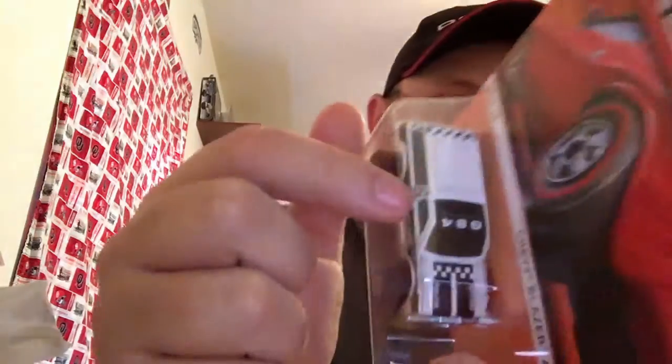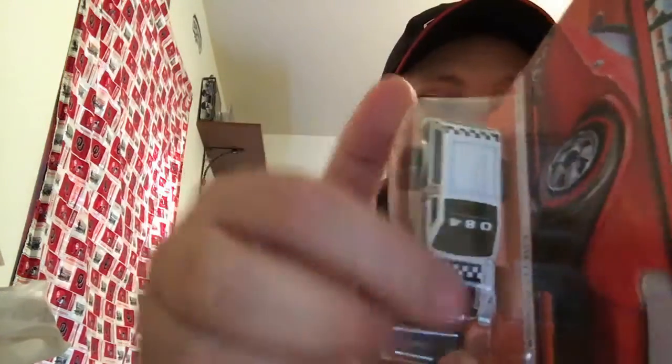Where this is at, they put plastic. So they kind of screwed it up. So if we're going to do a custom, it's going to have to be one of these. What else do I have? Put in a bag.